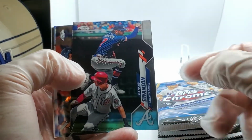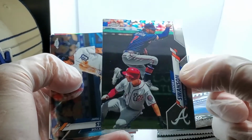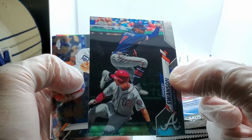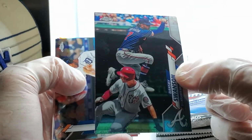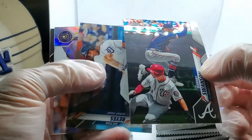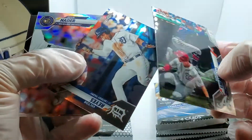So we have a Dansby Swanson. Really gorgeous card, guys. The Topps Chrome. They took the top 200 players from the Topps Series 1 and 2 and they put them in the Topps Chrome. And obviously Chrome, guys, is just like Donruss Optic, Donruss regular. Topps Chrome is obviously the higher value with certain cards over Topps, right? Okay, so we have Dansby Swanson, like I said.